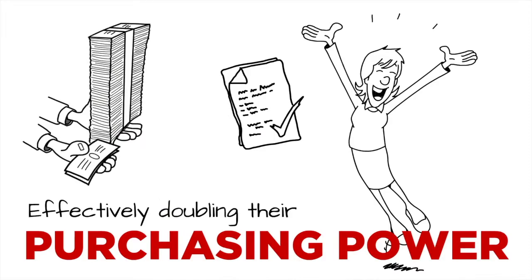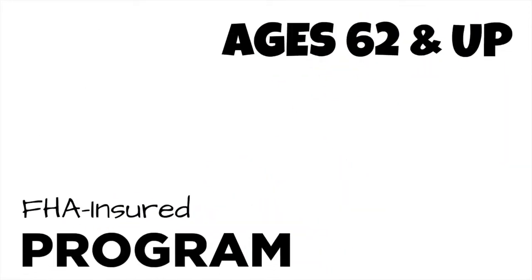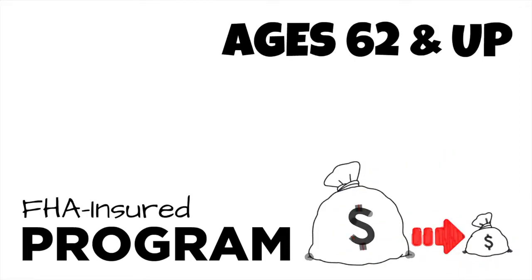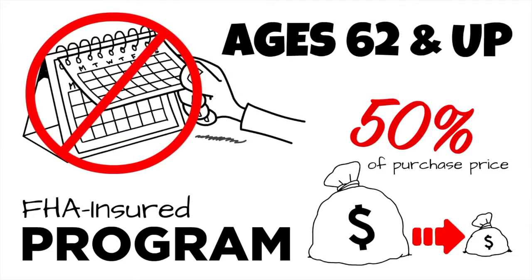The new H4P program is for those ages 62 and up. It's an FHA-insured program that simply requires a one-time down payment of about 50% of the purchase price and does not require a mortgage payment as long as you live in the home. Remember that home maintenance and payment of property taxes and insurance are ongoing program requirements.